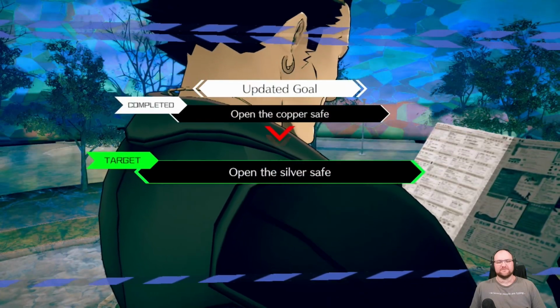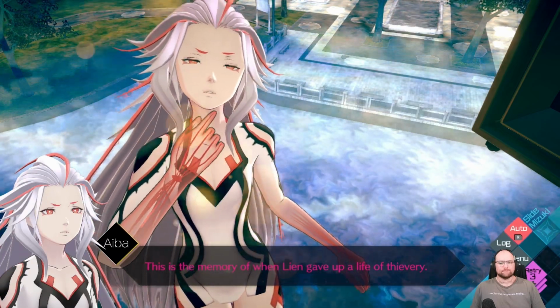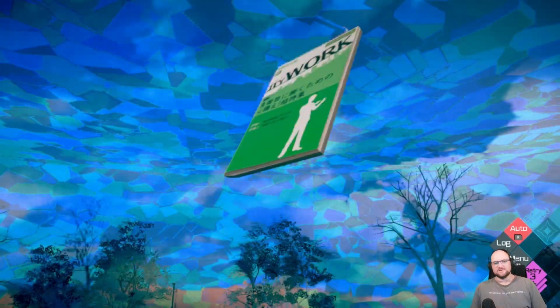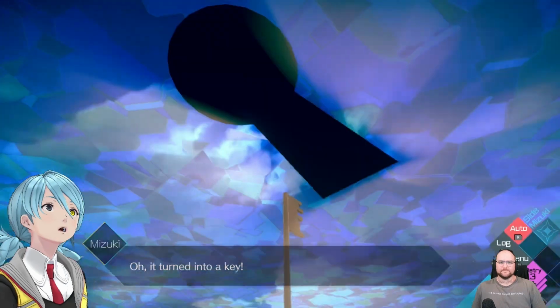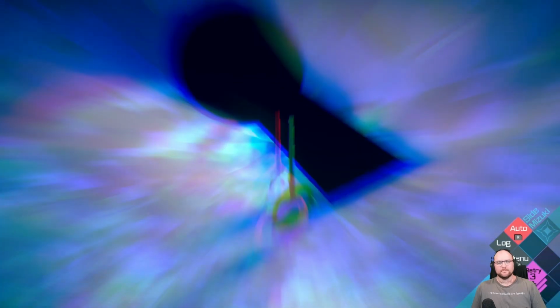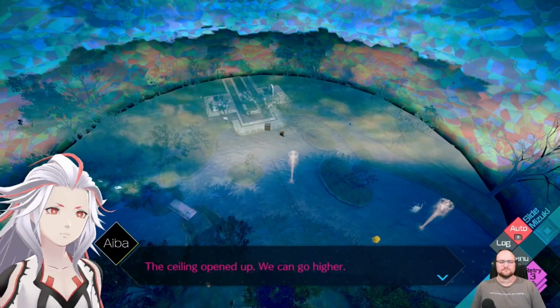For the reason to live clean, we now need to open a silver safe. This is the memory of when Lien gave up a life of thievery. I'm guessing he meant Corridori. Right, the Institute. Was it a silver safe or a gold safe? That is a massive key. Oh, it turned into a key. And there's how we break out of this area. The ceiling opened up. We can go higher.